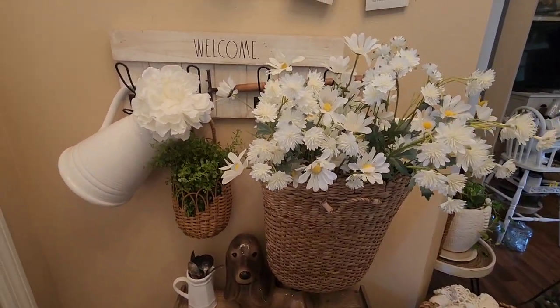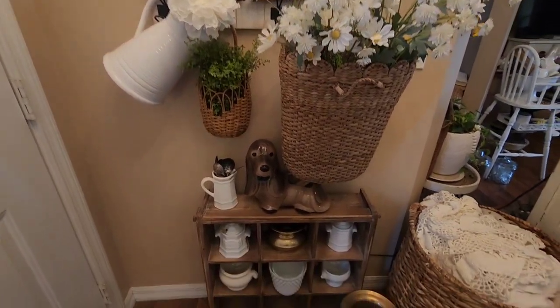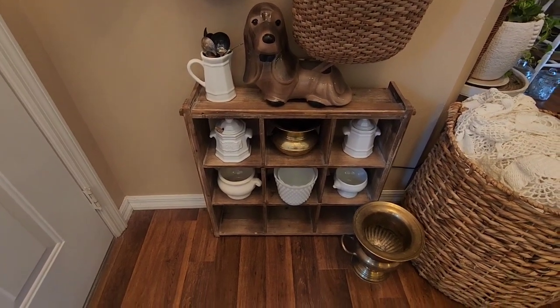And here is just lots and lots of florals, just boom. And I don't know why I still have this here. I need to move it. I need to put it in the office, but I'm still cleaning out the office. So I moved this over here.